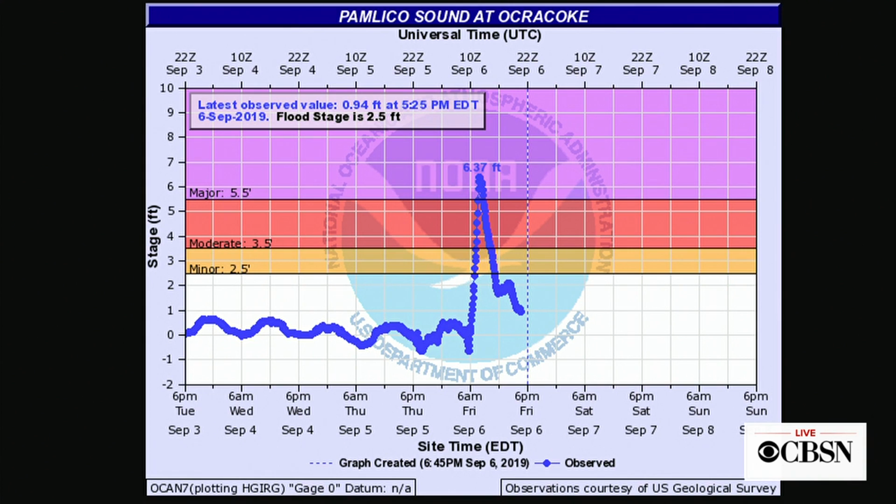Right, and that's what we talk about with storm surge, of why it's so critical to evacuate for storm surge, because when you get a water rise like that, if you're out on the street, there's no way you can outrun that. First off, it's going to knock your car over, it's going to knock you over. You have to get to high ground, and there is no high ground on a place like Ocracoke, so that's the serious situation that they have there.